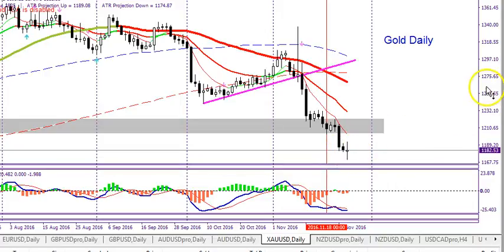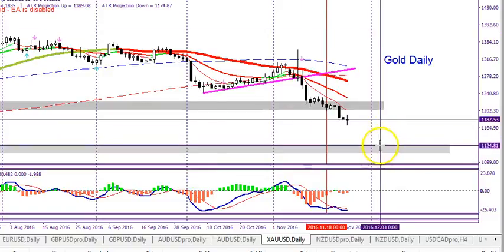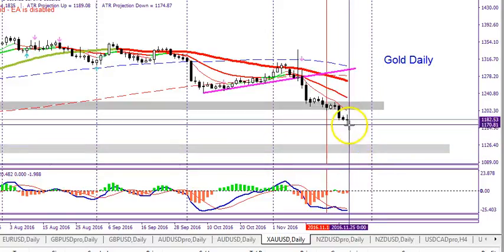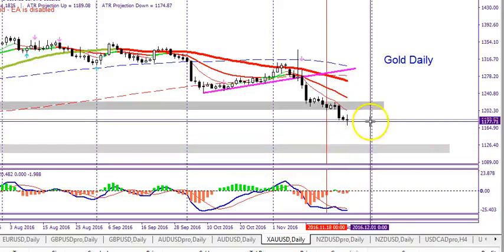But I believe my bias is to the downside. Gold has ways to go down, and where to? Right above this area, so this key support would be around 1124, 1124. Okay. So if price continues going down, it'll come down to about 1124.